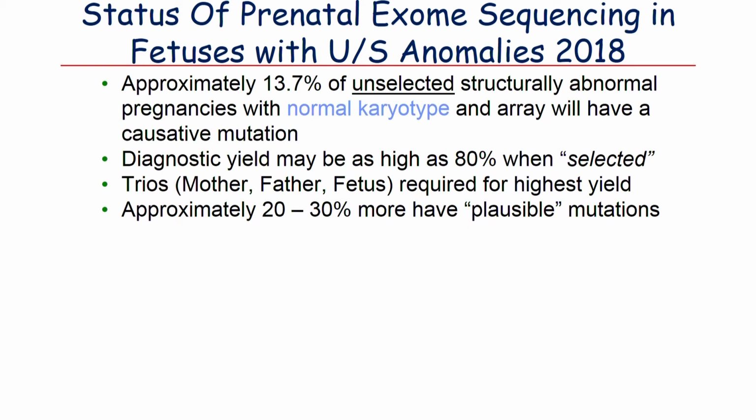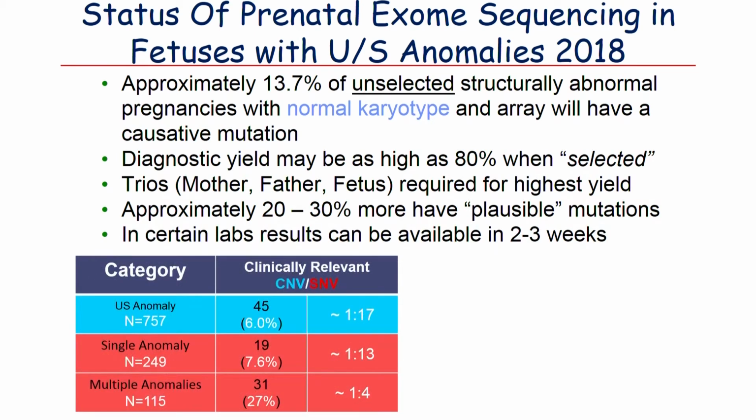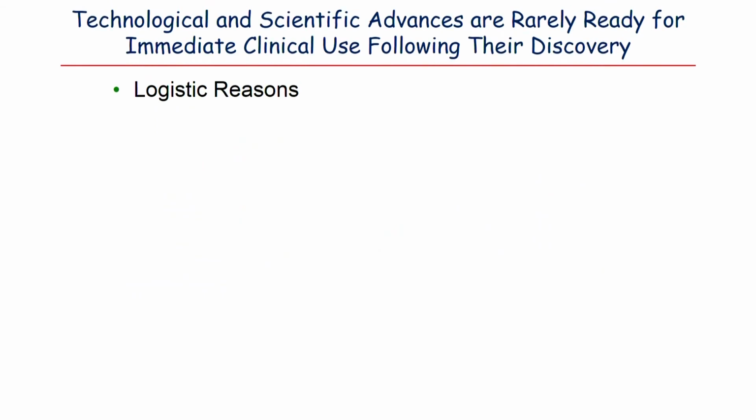Approximately 20 to 30% more have plausible mutations. I didn't really talk about this a lot, but these are the ones that we put on our watch list. These are ones where there's not enough evidence, and we feel that many of these, as evidence starts to accumulate, will actually end up being pathogenic and will probably swing that pie chart to a much higher diagnostic yield. In certain labs, results can be available in 2 to 3 weeks. There you see the overall 17%, 6% from CNVs, pathogenic. These were those plausible ones, and that's why I think it's going to go up.